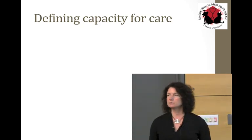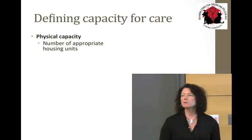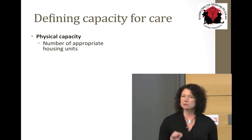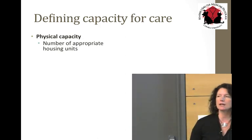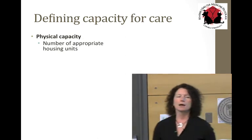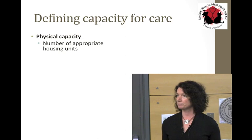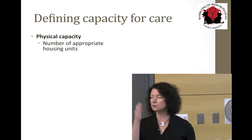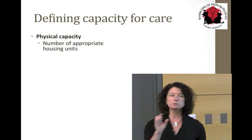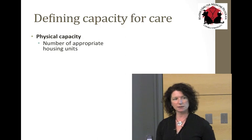So most of you say, well, capacity for care is how many cages I have. Fair enough? No. So it's the number of appropriate housing units when we're talking about physical capacity of your space. I'm going to encourage you that a cage in the bathroom doesn't count. Emergency cages don't count. And they need to be cages that are appropriate for housing animals for what your length of stay normally is. So we want to look at that. And you can go around and count them, but I would encourage you not to count anything that doesn't seem appropriate. And if you have a question, think about being the cat in that cage.